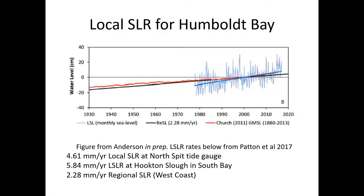So it's a real challenge in Humboldt Bay, the same kind of changes you're seeing elsewhere, but coming a lot more quickly.